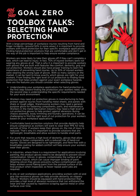Today's Toolbox Talk: selecting hand protection. With a large percentage of workplace injuries resulting from hand and finger incidents, around 50% in some areas, it is important to provide workers with hand protection for their specific workplace applications. Finding hand protection solutions that are comfortable and don't get in the way of the job is important to help ensure worker compliance.